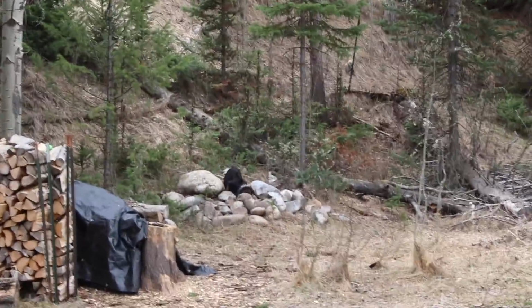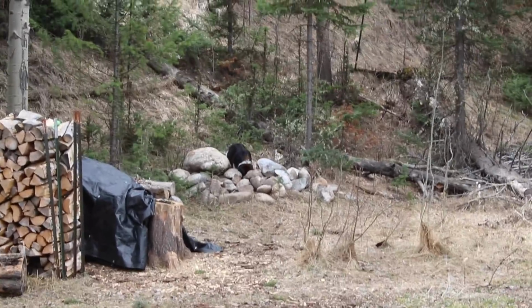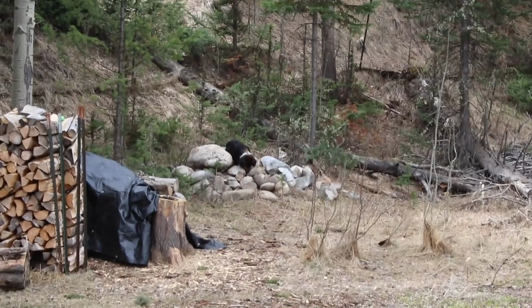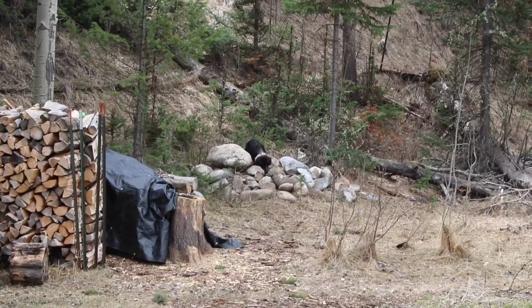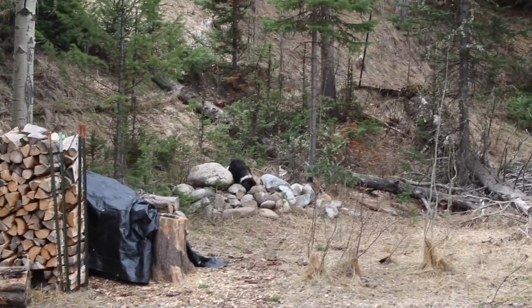Burley, if you're wondering, is very busy in the stone pile where there's a very annoying chipmunk squeaking at him nonstop. He can't get to it. Most of those boulders weigh more than me, much less him, but he's trying.